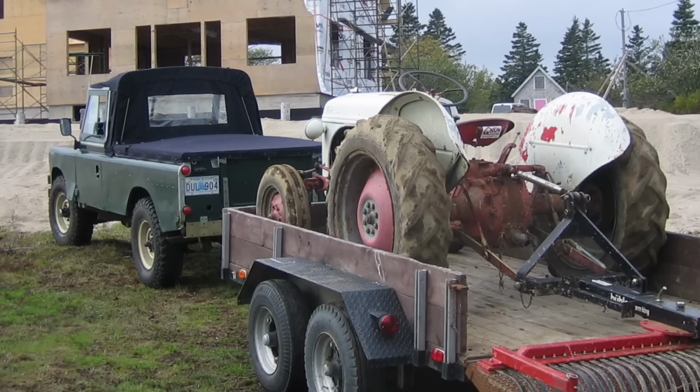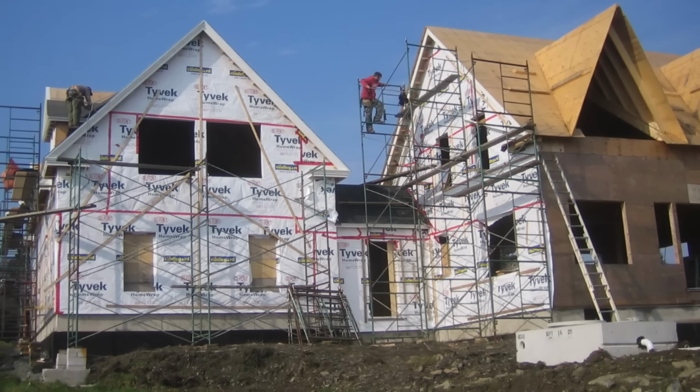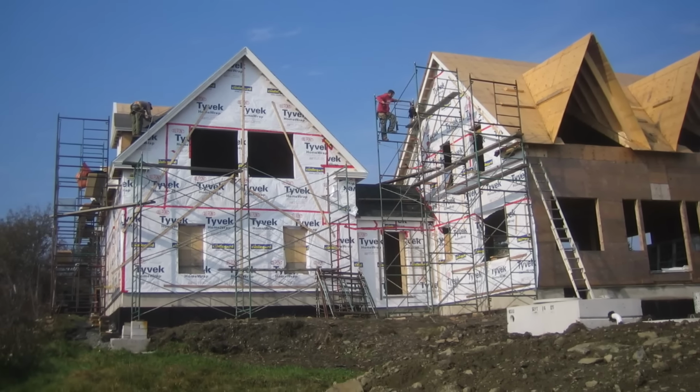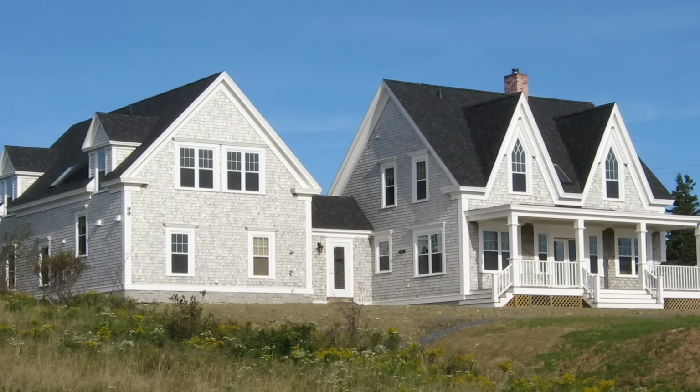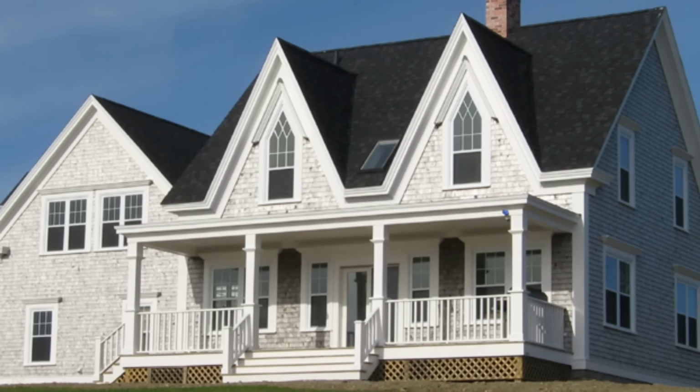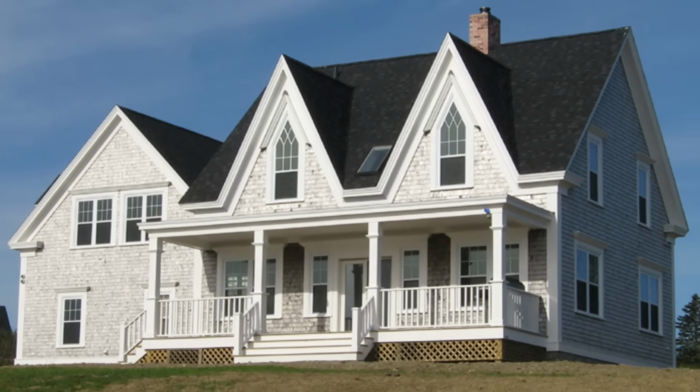This was a larger project and built sort of themed on a Gothic revival, but with a large coach house with studio above, guest house, in fact. Anyway, it turned out to be a really, really nice house.